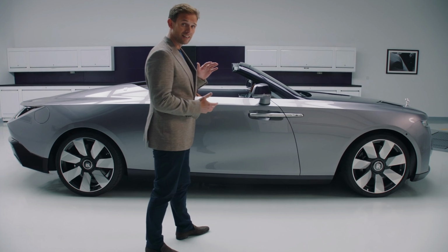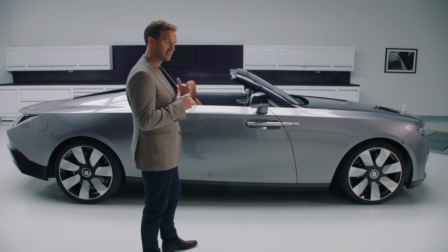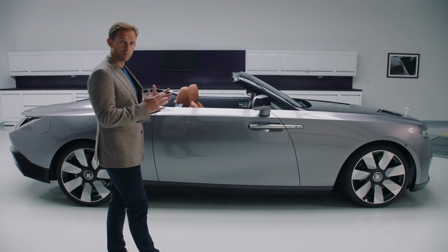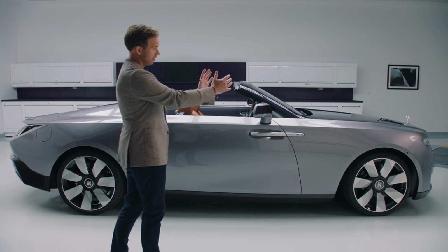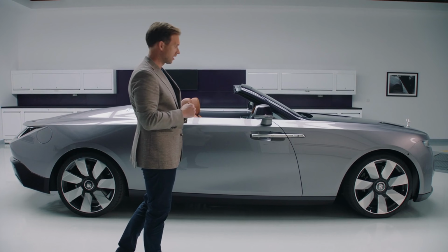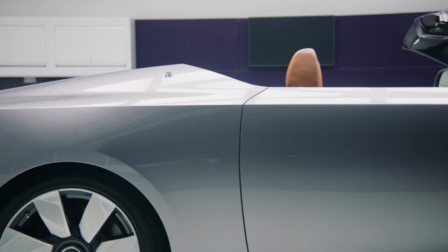Now, as we take in the visual silhouette of Droptail, perhaps the most unique aspect is its stance. And in the first instance, this is established by way of its proportions. In the front end, you have a very short front overhang and a raked rearwards inclination to the face of the car. But more unusual for a Rolls-Royce, at the rear there is a compact overhang.